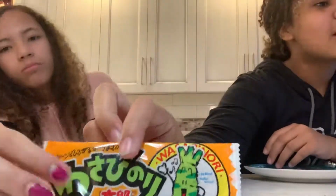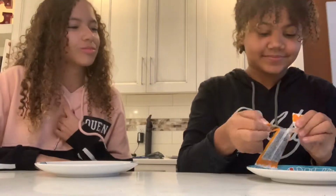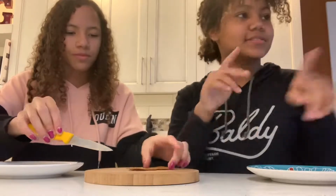We got this. Wasabi Nataro, made from minced fish and seaweed with wasabi flavor. So it's going to be wasabi and seaweed. Let's open it and give it a sniff. Actually, it doesn't smell that bad. No, it smells fine. And it's fish, so. We're okay, we need the knife for this. Okay, cut it into three.